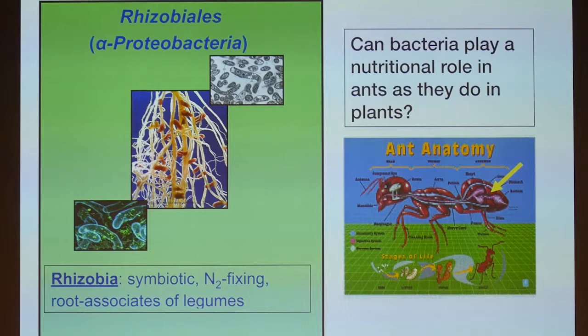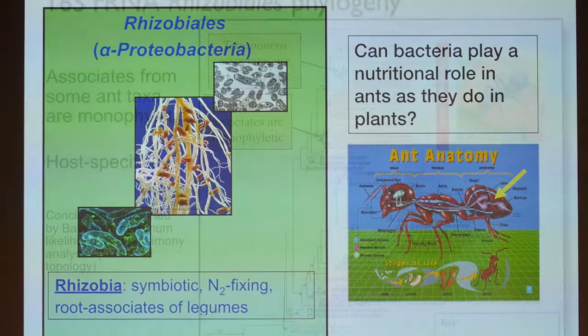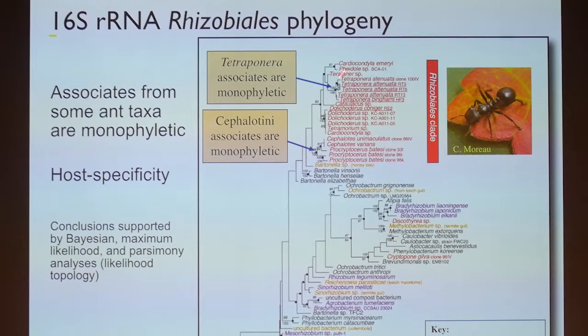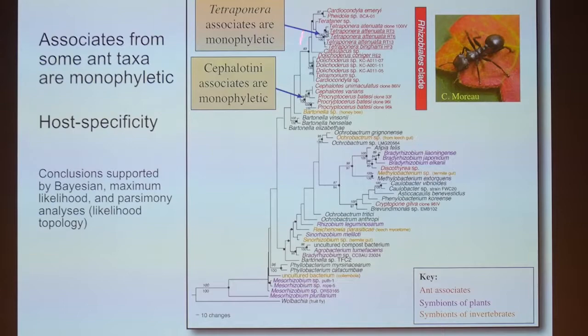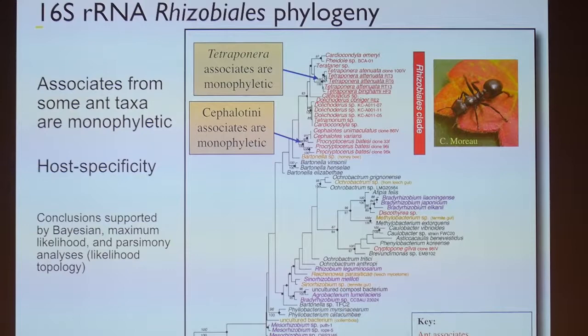And so, of course, I wondered, can that be happening in the guts of the ants that have these rhizobiales? So we started to look at this a little bit more carefully. One of the things that we noticed right away, and sorry for all the technical terms on here, is that this is a tree of the bacteria plotted. It's the convention to use the name of the organism that they're in. And all of these red ones here are the names of ants. So there are Tetraponera ants, there's Dolichoderus ants, Cephalotes, and they're all clustered together. That degree of specialization in the tree of the bacteria that live with ants suggested to us right away that these are specialized bacteria that live with ants.